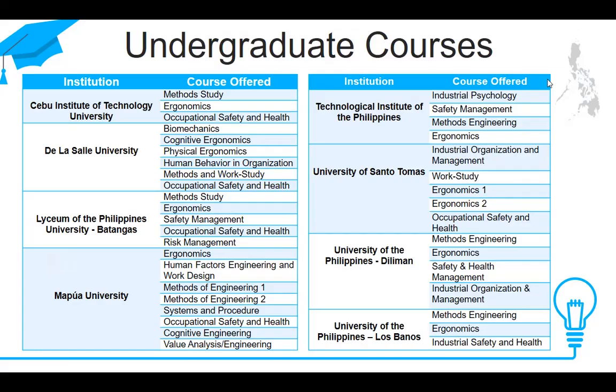And results and discussion. This is the comparative analysis. These are all undergraduate courses offered by those universities.